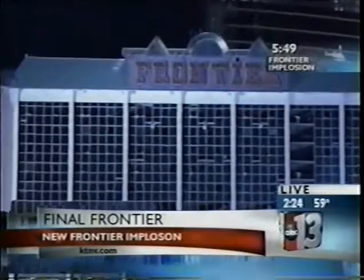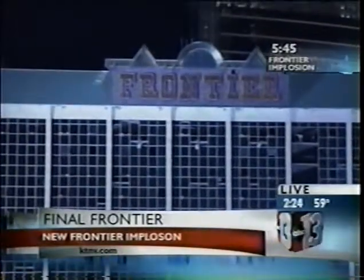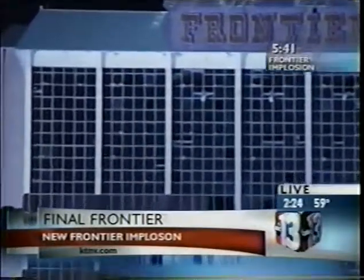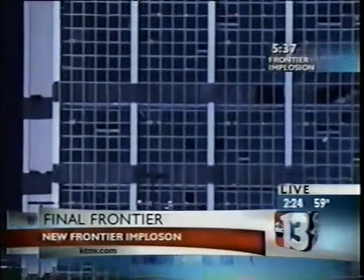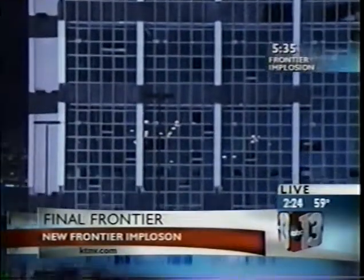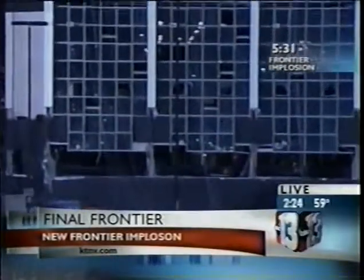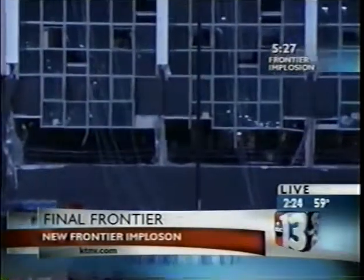Now, a lot of time and effort has been put into this demolition. Preparing for the demolition took about 2 months. Demolition crews gutted the entire building, so it's nothing more than a concrete skeleton right now, with the facade of the New Frontier that you see in front of you all lit up for its fall from grace in just a few minutes. The demolition cost in the millions of dollars. Crews won't tell me exactly how much, but millions is a safe bet, they say.